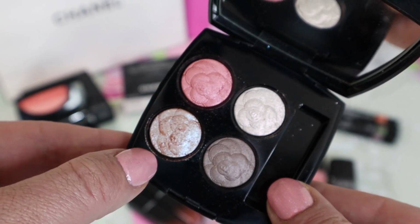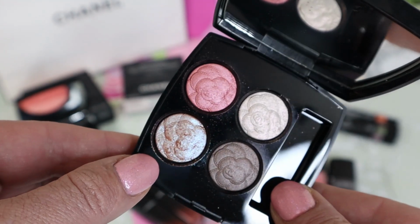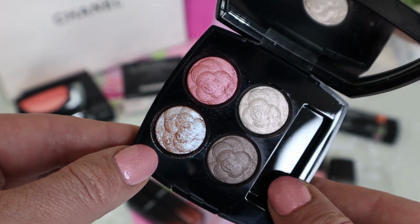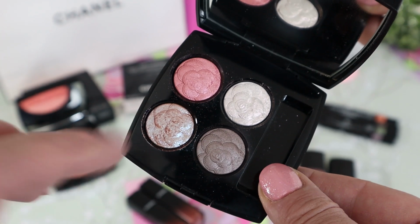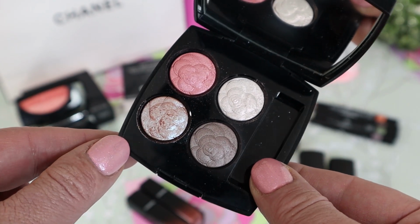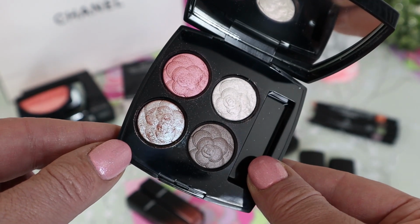This is an eyeshadow where, if you apply it without anything underneath, you're going to see really light sparkles. But if you put it on top of this pink color, or even on top of this top color, you will see, and your eye makeup is going to look spectacular.